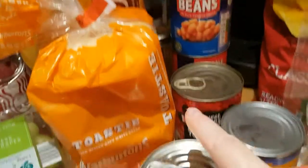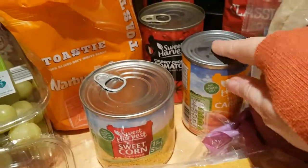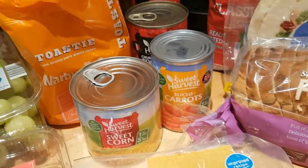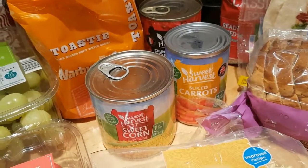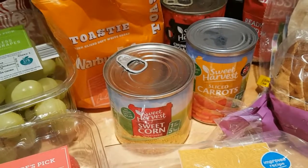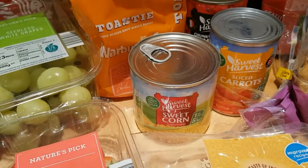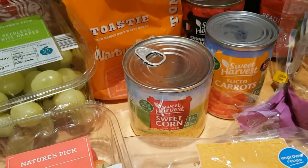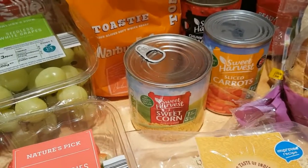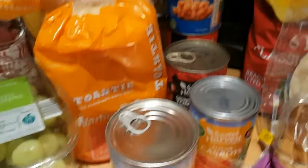Two tins of beans, a tin of chopped tomatoes, a tin of corn, and a tin of carrots. Again, I like to use frozen veg or even fresh veg as and when, but do keep a few cans of handy veggies in the cupboard, usually peas, carrots and corn. That way, if we do need to just put a quick side dish with something, there's something that doesn't take very long at all, just a couple of minutes in the microwave.